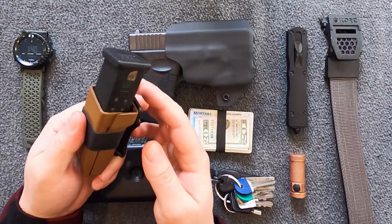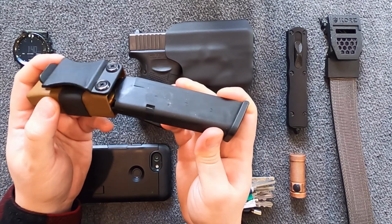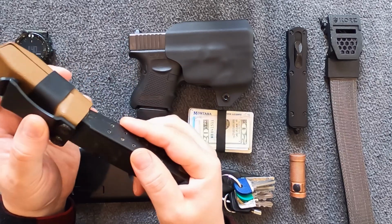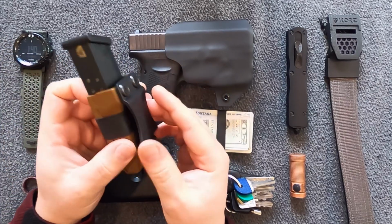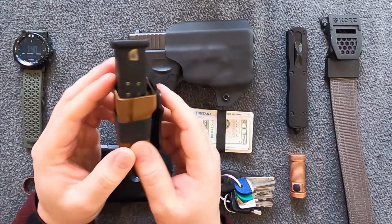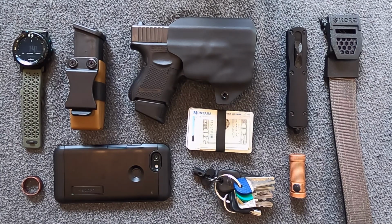With that, this is the tried and true Black Arch Holsters extra mag pouch. Nice retention here. I've got a mag for, I think, the Glock 23 on here. I just like to carry a couple extra rounds for my spare mag. This is good just to keep in the truck or clip on my belt if I feel like I want to carry an extra mag. So these are my main everyday carry items.